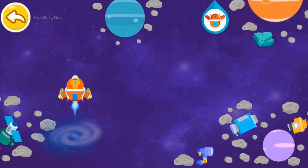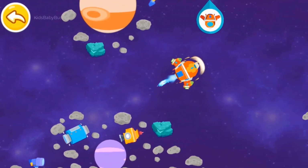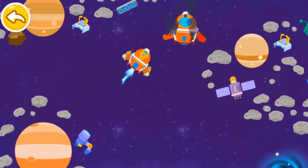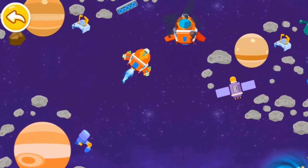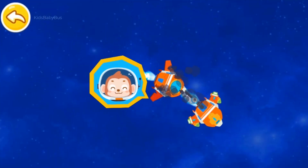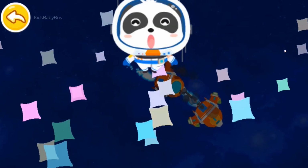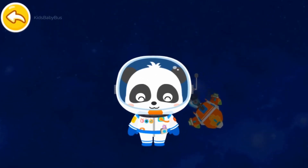Wow, this is the distant universe. Follow the icons to find the damaged spacecraft. Great, the damaged spacecraft has been found. Let's turn on the interplanetary jump drive and get back to the solar system. I am saved! Thank you, Astronaut Kiki. It's my duty. Astronaut Kiki has accomplished the mission.